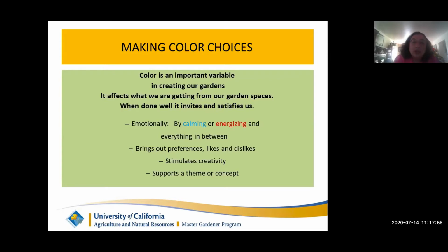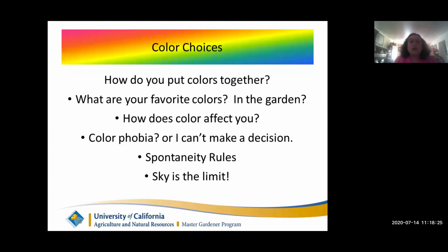And so emotionally, by calming or energizing us, it brings out preferences like likes and dislikes in terms of certain plant colors and combinations. It does stimulate creativity, and it can, with the particular color choices, support a theme or a concept or a visual line or emotional effect. So your color choices, what are your color choices?